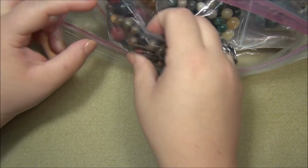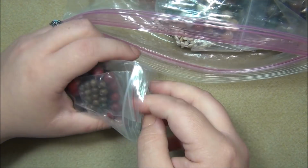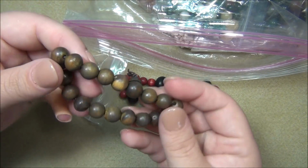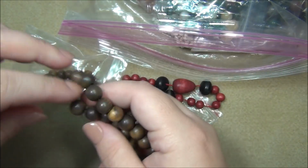Oh, there's a wood too. Wooden beads. I have a ton of wooden beads. I really do. But this one strand here, I gotta show you. I thought this was really cool. Is it this one? Not that one, but I do love that one. That's a pretty strand of wood beads.